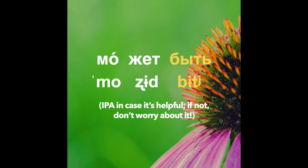Let's do the last syllable. Relax your lips. Быть, быть, быть, быть. And now the whole thing.